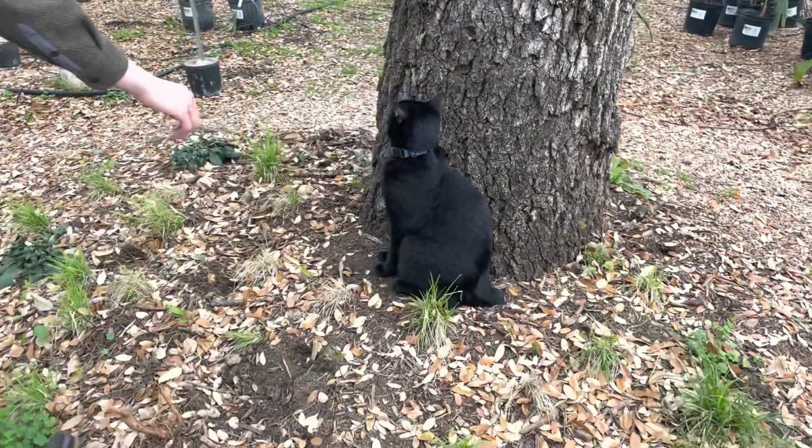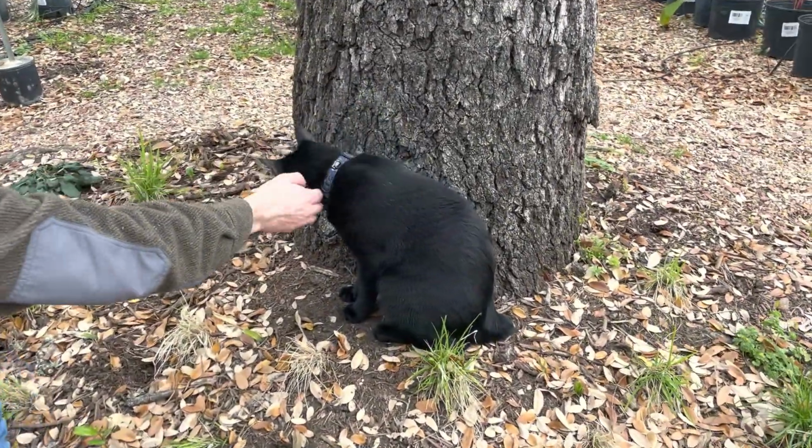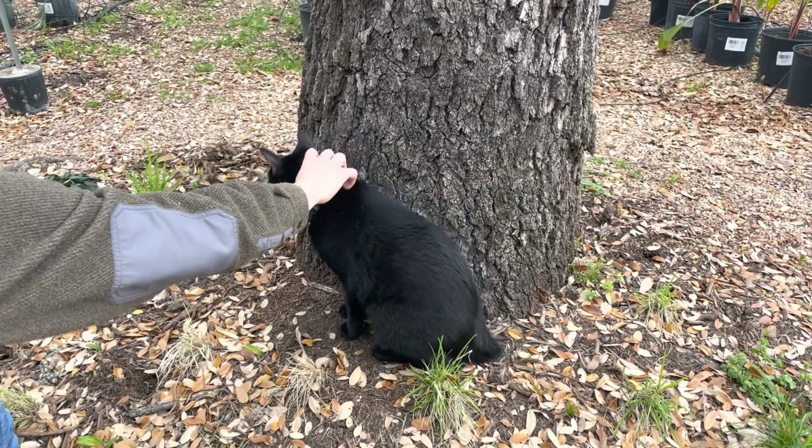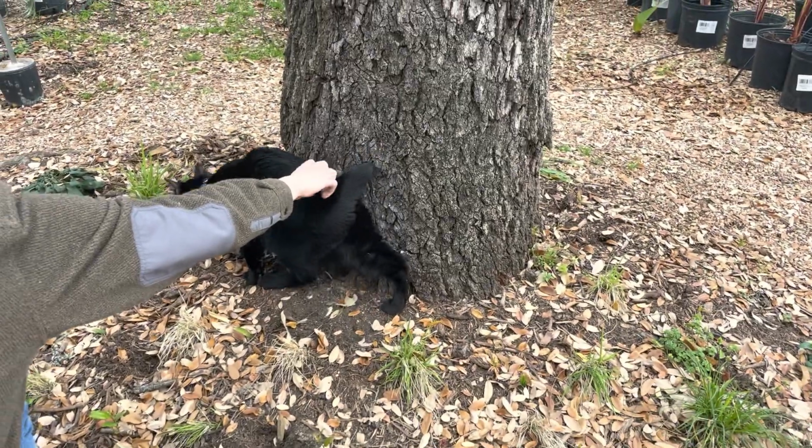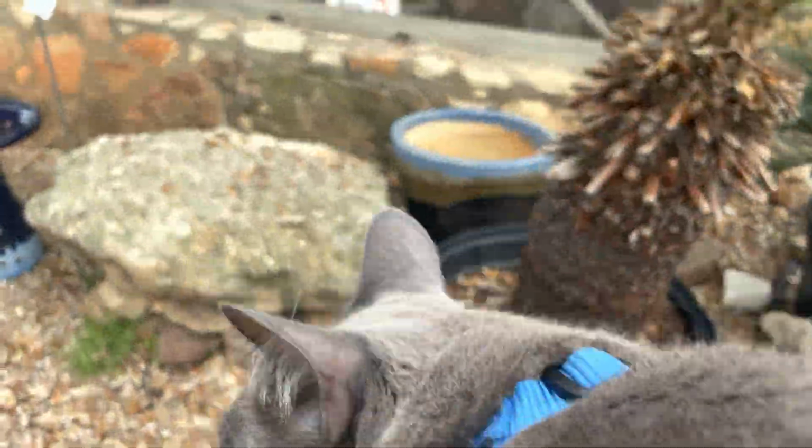But then we found this cutie, this little shop cat, and I had my husband go up to him and pet him because I was not about to have Nutmeg too close to him, but they were pretty chill and the cat was really friendly.